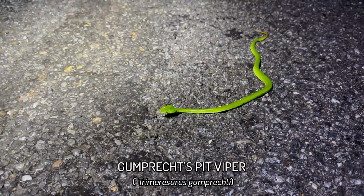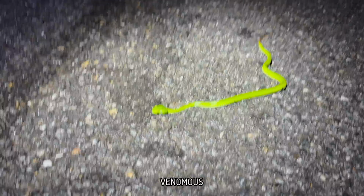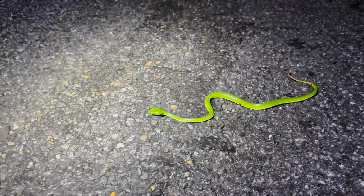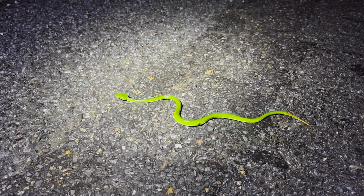Here's one of four green pit vipers tonight. It's another Gumprechtei female up here at the top of the mountain. I haven't been filming most of them, but I figured I'd just get the camera out for this one since I haven't seen anything for a minute, and it's just proof that we are finding snakes. Stuff seems to be active. Gonna keep going and hope some more stuff shows up.